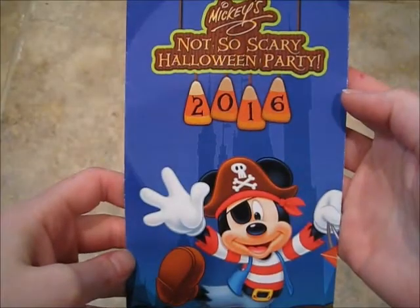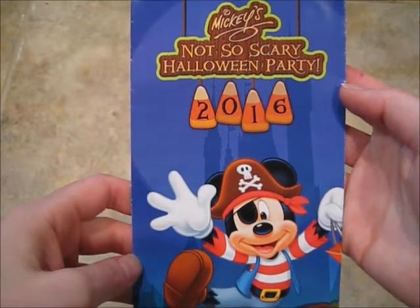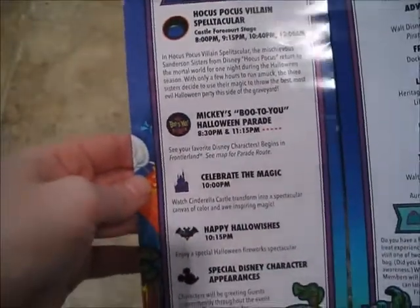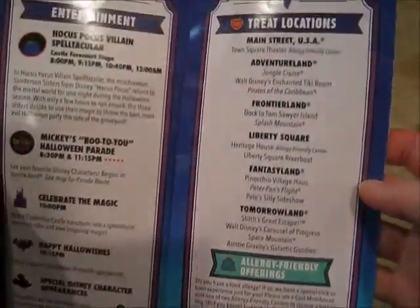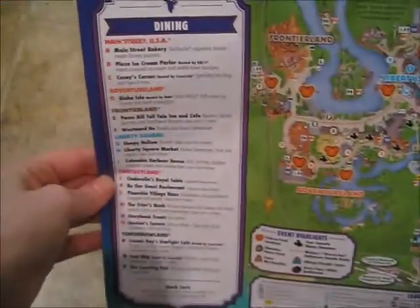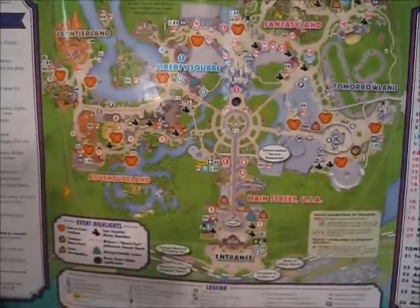So some other nice souvenirs are the pamphlets or the park maps that you can get. This is the special one for Mickey's Not So Scary Halloween Party for Magic Kingdom. And it's got all the entertainment that you can see, all the different treat locations, and it's got the park map where you can do the trick-or-treating, meet the characters, dining that is available during the party, and all the attractions that are open that night. So this was pretty useful.